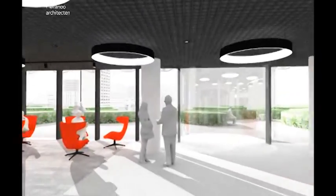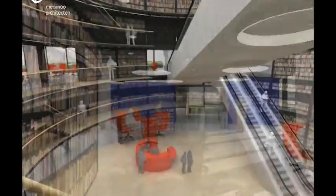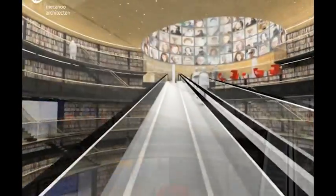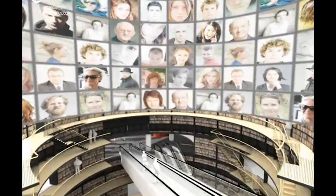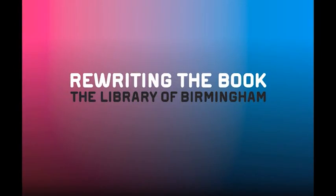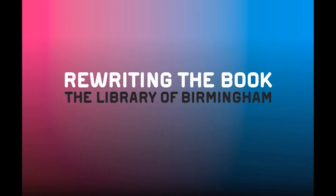To the green outdoor terraces with stunning views across the city, and a spacious exhibition gallery showcasing the city's world-class archives and special collections. Finally, rising through the building to its crowning glory, the historic Shakespeare Memorial Room, now taking pride of place in the Golden Rotunda at the summit. The Library of Birmingham, a world-class library for the 21st century.